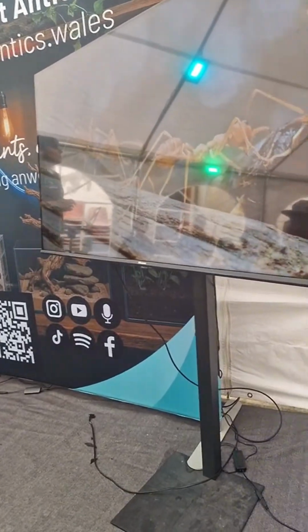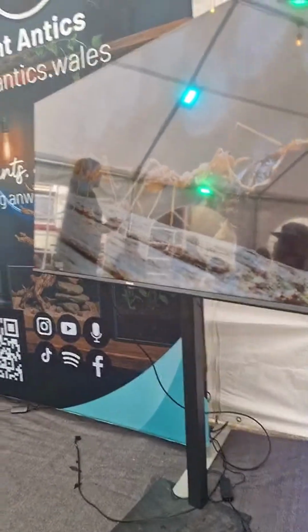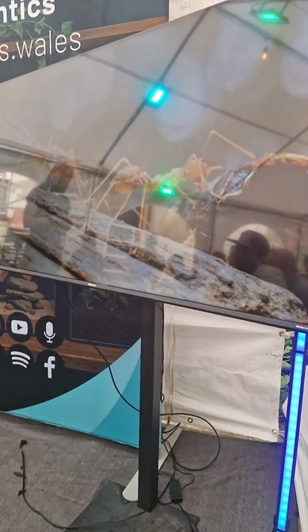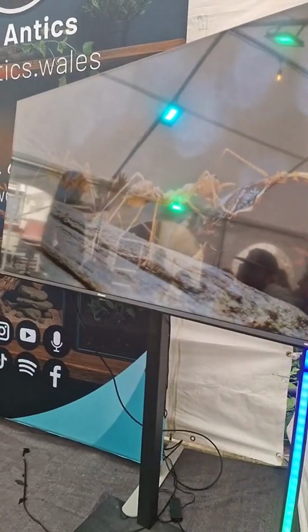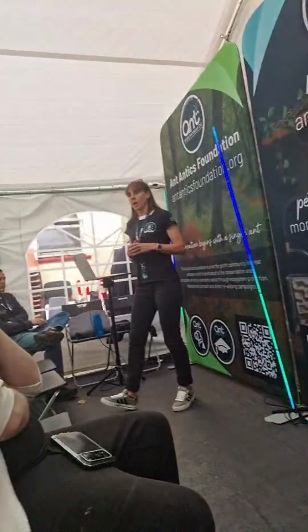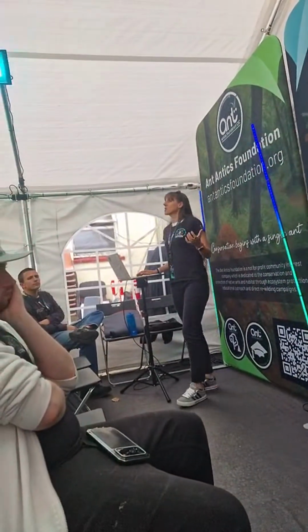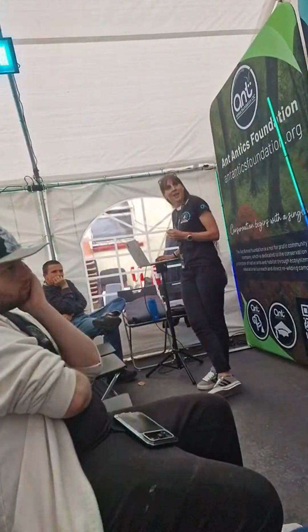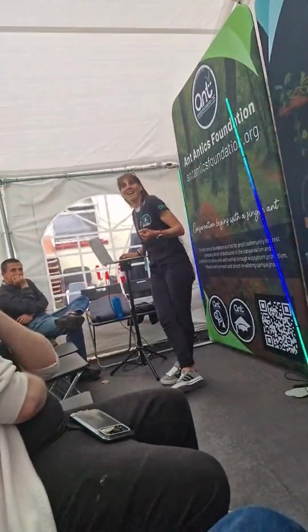So outside the main forest, we get to visit a mangrove. So it's not outside the main rainforest, it's a mangrove. And these were one of the first ants I saw when arriving in Borneo, so they're a bit of a favourite, and I'm sure you probably all know what they are.